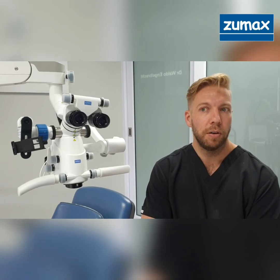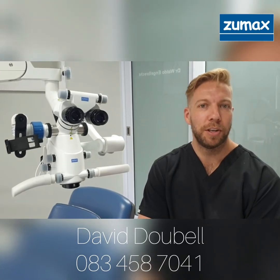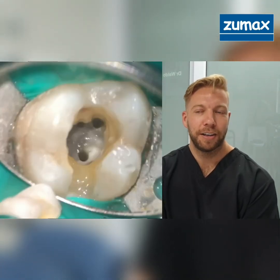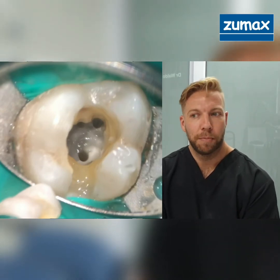And then from there on, I was quite curious about microscope dentistry. It looked like that was the way to go. I asked David to come and lend me a microscope. And it was just no turning back from there, because once you see what you didn't see before, it's very difficult to do things the way that you did before. So I've been working with a microscope now for 6 months. Initially it is a bit of a learning curve, but it works very well.